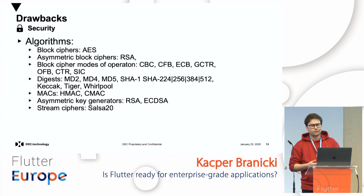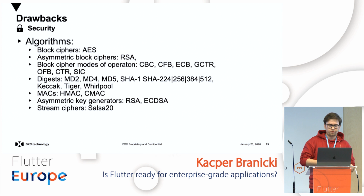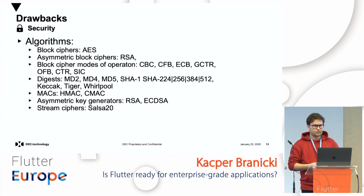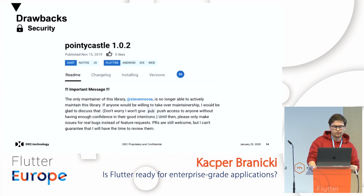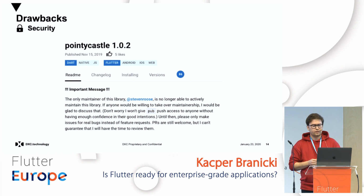There are many crypto algorithms implemented, like AES for symmetric cryptography, RSA for asymmetric, and HMAC for signing messages sent to the backend, or even the elliptic curve digital signature. But this list is very narrow. There is a lack, for example, of 3DES, IDEA, Lucifer, Blowfish, and for stream ciphers, a lack of Salsa. And what is worse about this narrow list is that these algorithms are implemented in a fork of the Bouncy Castle library, which is very popular, and it's called pointycastle.